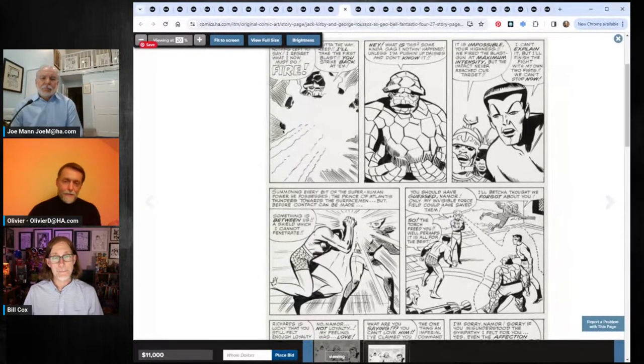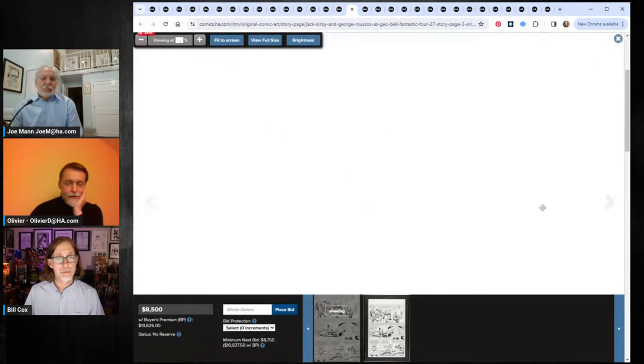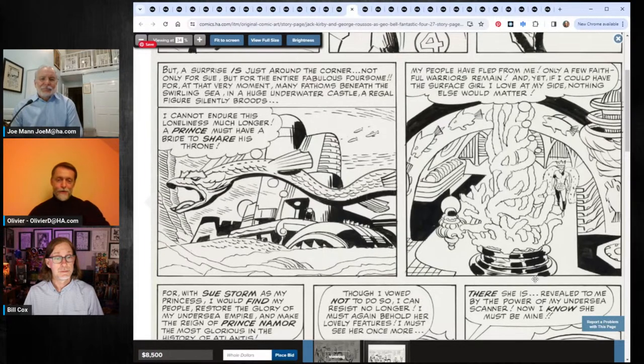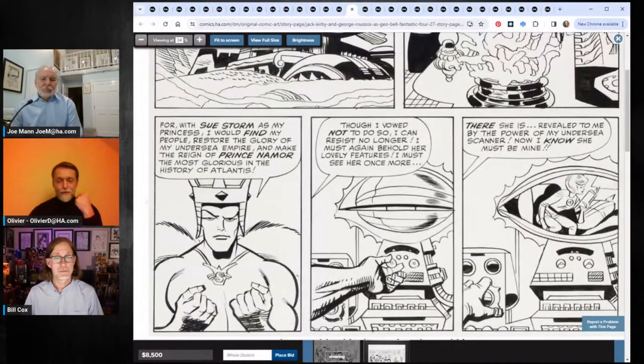In fact, I love the composition of page 3, because you have the 3 panels on the top in which Reed is saying that he will make a surprise for Sue. And then you have the two middle panels plunging us into Prince Namor's palace. Namor is, by the way, my favorite character. And the lower 3 panels, opposite to the first 3, have Namor saying, she's mine and I want her. I really love that one.